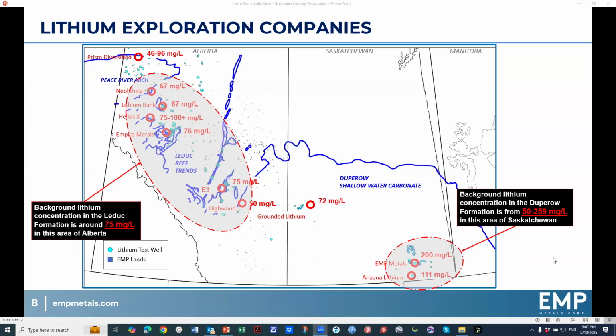Now, there are several ways to compare lithium concentrations, but what we've chosen to do on this slide is use empirical data. Both EMP and Arizona did an extended well test with all of their Duperow zones open to perfs at the same time. So comparing these two tests gives us a blended lithium rate that makes it quite reasonable to compare apples to apples among those two companies. That's how we got to these two numbers that you see here. And we do note that there is a range. Some of the numbers are a little bit lower, occasionally down to 50 milligrams per liter, but we have also recorded up to 259 milligrams per liter to date.